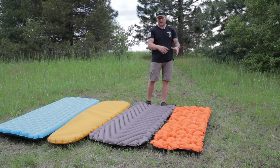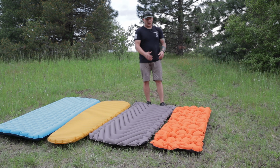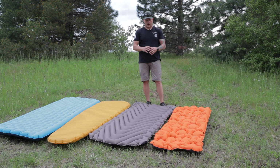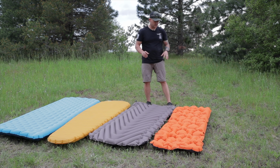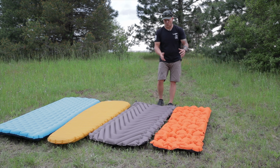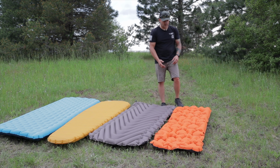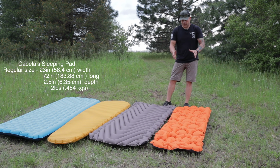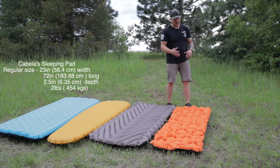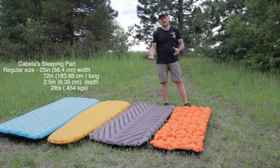At the bottom of the screen, as I talk about each one of these, I will show the specs for all of these. That way you know an idea of the thickness and the weight and all that good stuff. So starting with the orange Cabela's XPS, or we can now call it the Climate air mattress. This is by far the smallest and the lightest of all of these, but in my opinion, it's just not as comfortable as any of the other options here.